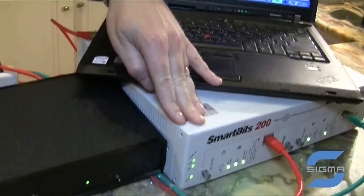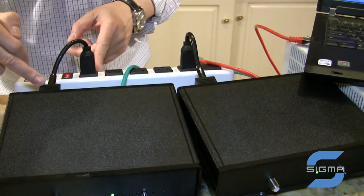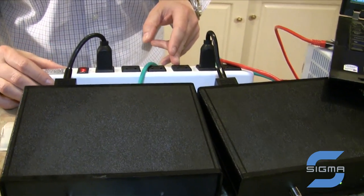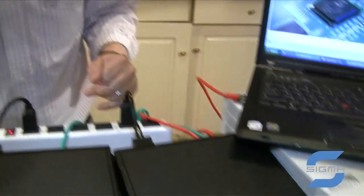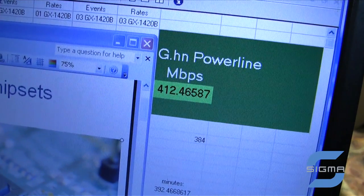All right, so show me the powerline example. Okay, here we have a design that can support both powerline and coax. Currently, it is connected to powerline medium. We have traffic generator, SmartBits equipment that drives traffic into one box. Then G.hn signals run over the power strip, which mimics the powerline infrastructure, and go back to another box and to the traffic generator. And you can see the results. We achieve effective throughput above 400 megabits per second, which is higher than any existing technology over powerline.